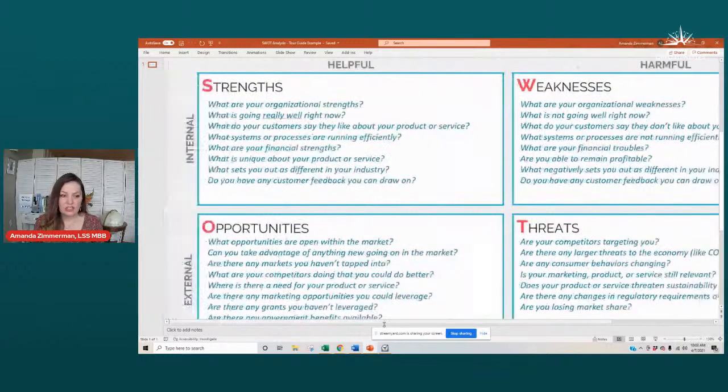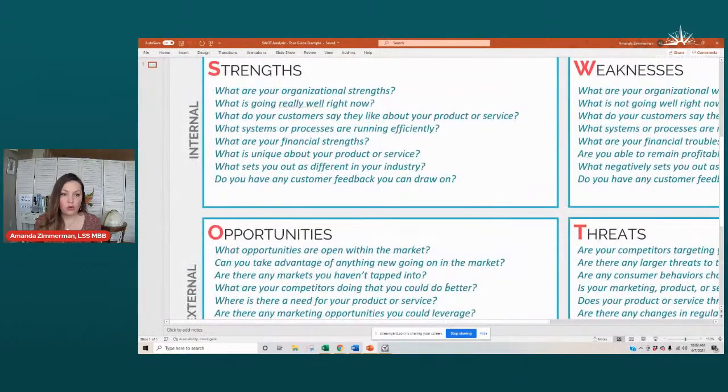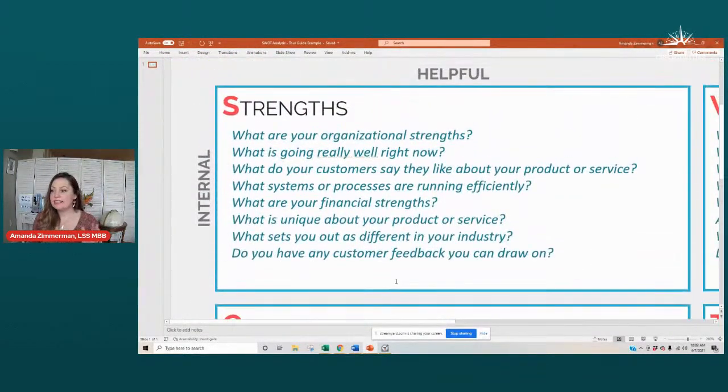So let's take a look here, strengths. So this is where we're going to be asking about what are your organizational strengths, what's going really, really well right now, what do people like about your product or service. Now, I said today we are going to be talking about a tour guiding company. So I went ahead as a traveler.